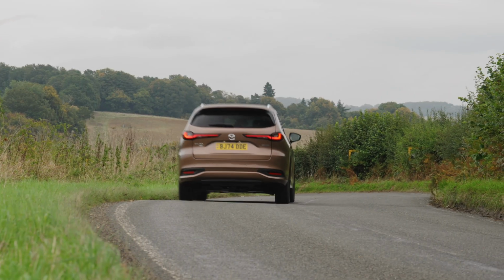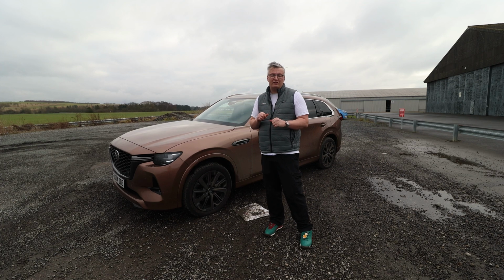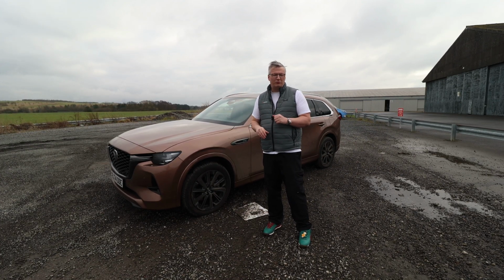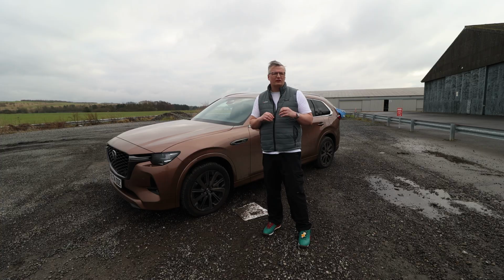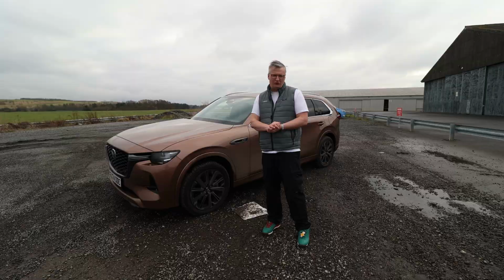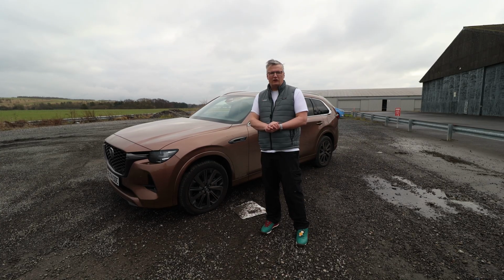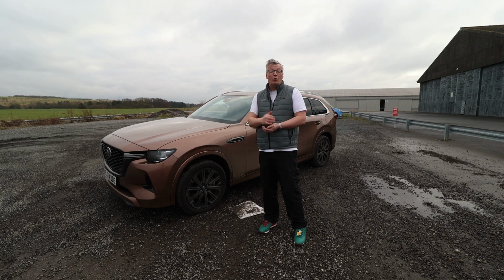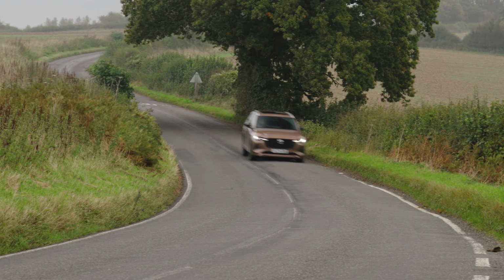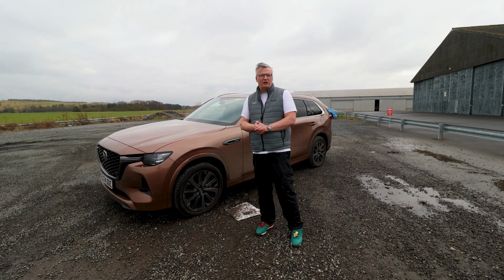Now it's built on the same platform. And don't worry, they've not just literally turned CX-60 into CX-80. They've refined the steering, they've changed the suspension, and they've made it agile, dynamic. The kind of thing that you want out of a 7-seater SUV. Yes, maybe not quite as nimble, but you still want something that's engaging and fun to drive, which this is. But it doesn't compromise on the comfort for the passengers or the driver. It can still handle, which is what I want out of a family SUV.